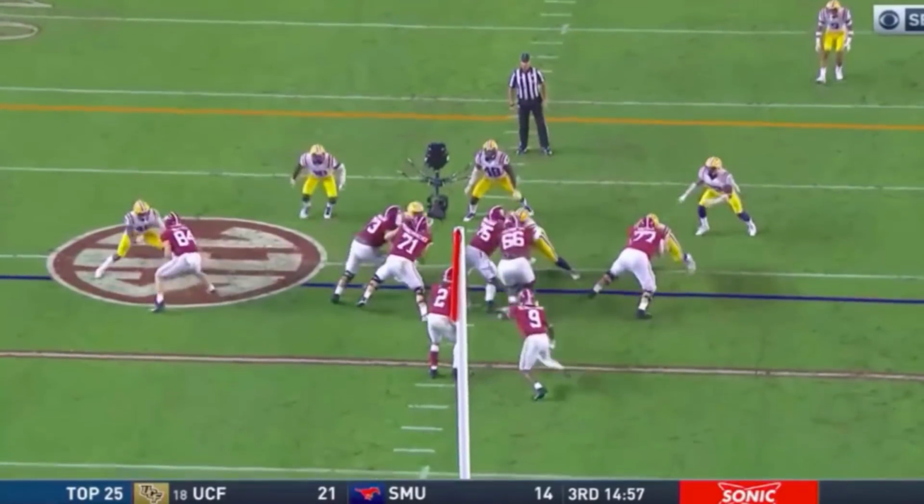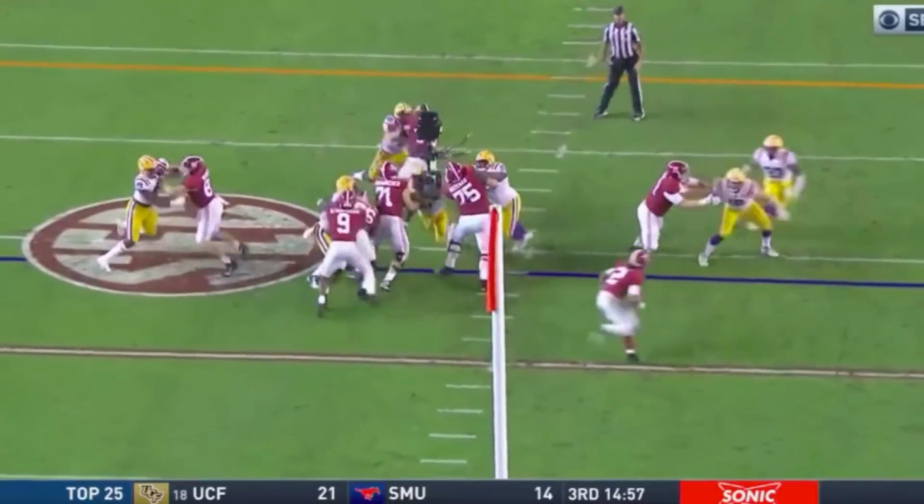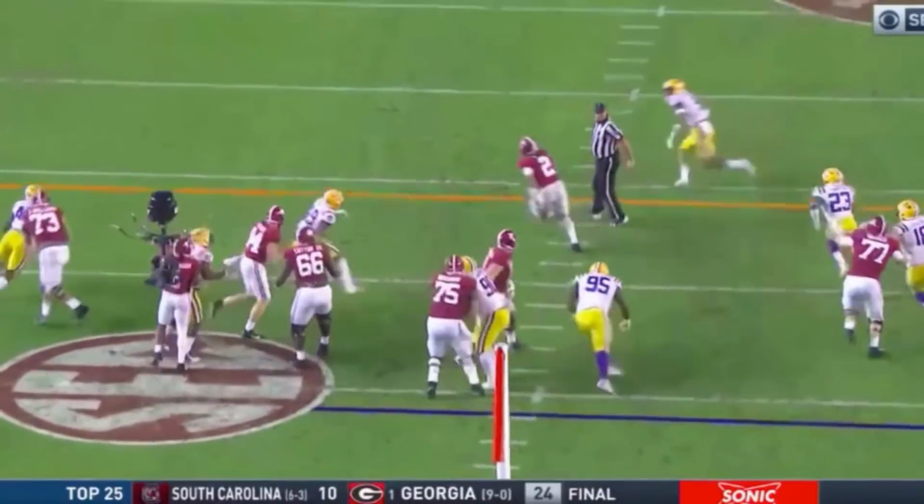Watch it from behind. He's going to read him. Here's your mesh happening. They're blocking here on the end. They're treating him like the in-man on the line of scrimmage. He steps inside. It's a keep by the QB. Teases him out, and now he's gone.